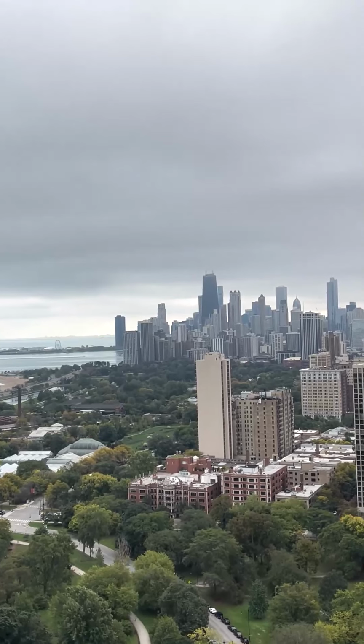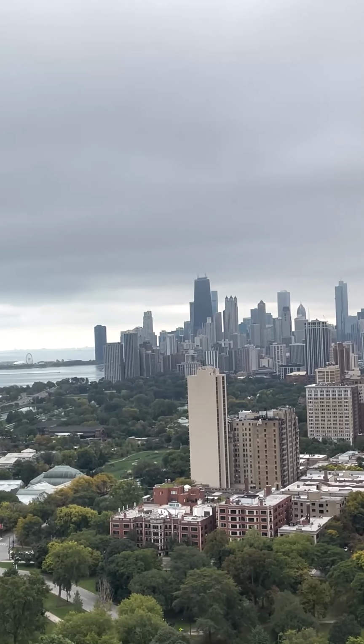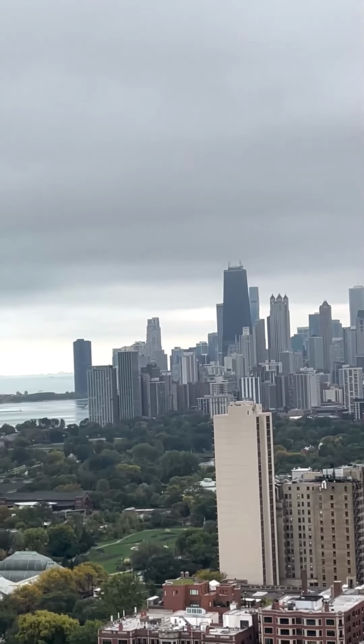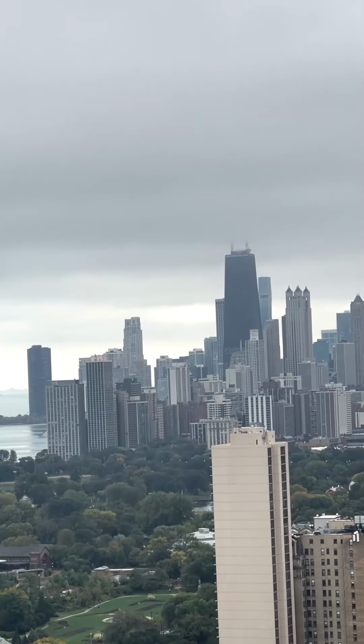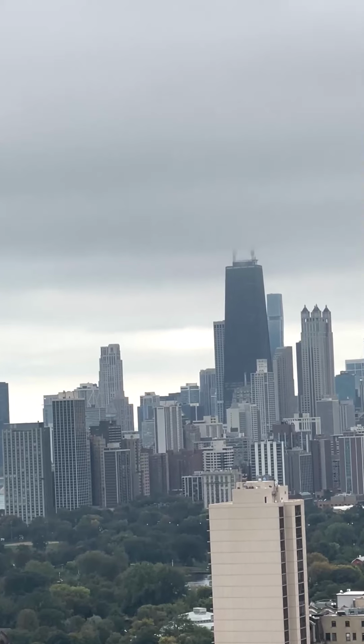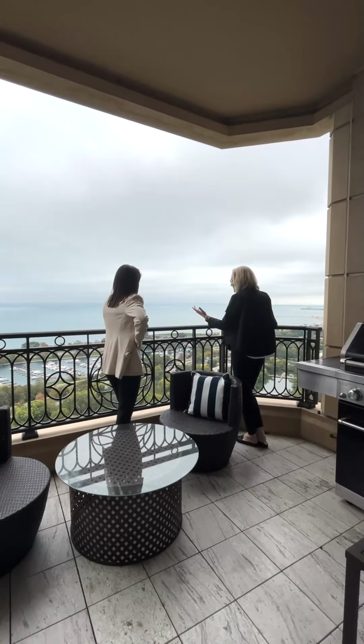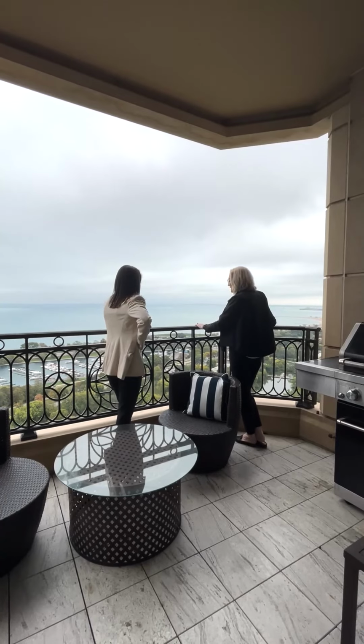And you're really only 15 blocks from the city, so you have all this. It feels very Central Park to me. Doesn't it? I lived in Manhattan for a while, and it just always feels very Central Park. It really does. And that's what's so special about it. There's really nothing like it in the city.